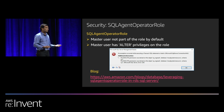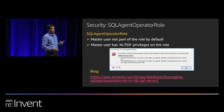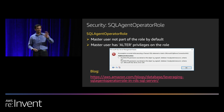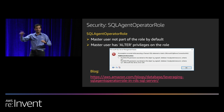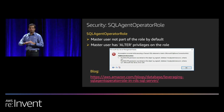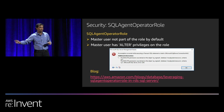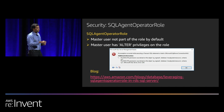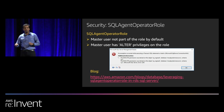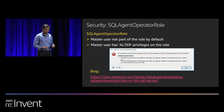Instead, what we have done is we have given you access to add yourself to the role. So instead of adding yourself to the role and then logging in and seeing the error message, you log in and then you add yourself to the role, so you have access to change other users' jobs, but you don't get this error message. This is a bit tricky to understand in a setting like this, so we actually have a detailed blog with screenshots that explains this much better, and that's also linked here.